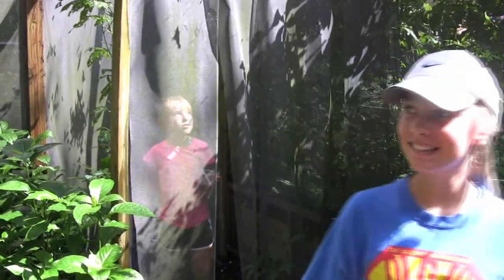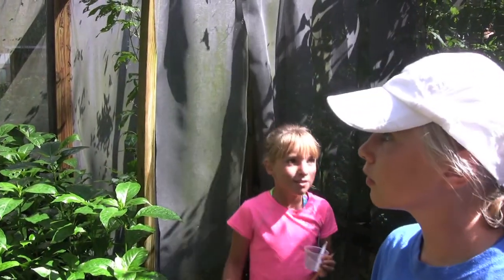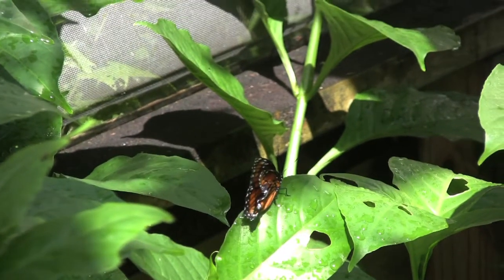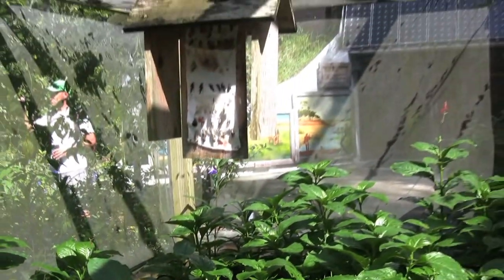Don't miss the butterfly house. You can see beautiful butterflies and chrysalids.